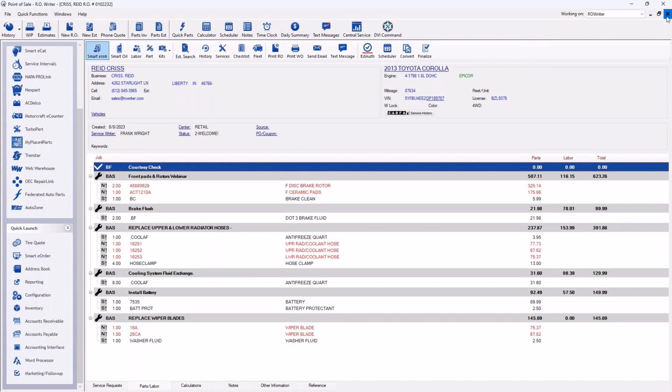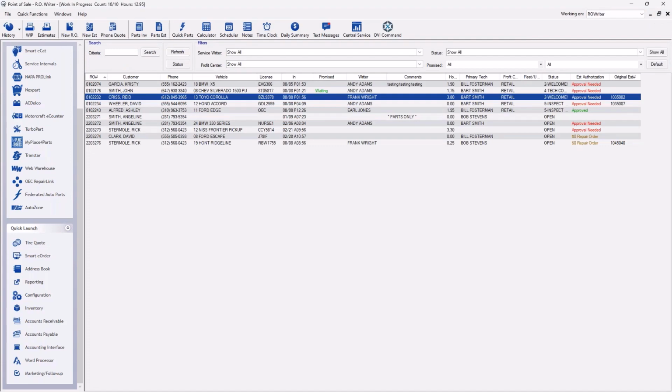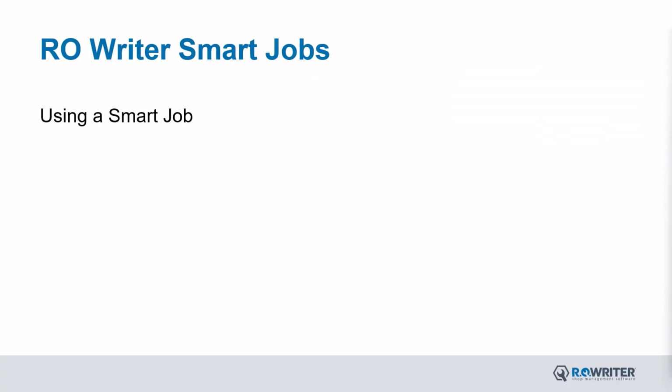So how do I make mine work like that, Jackie? Well, that's a secret and I don't want to share. But that's why we're here, so I'm going to show you. So let's build out that brake job the way that I have it configured in my system.